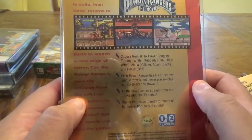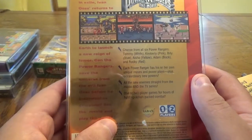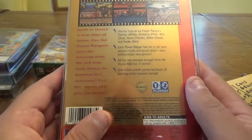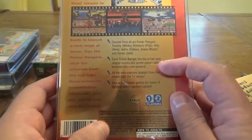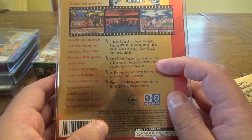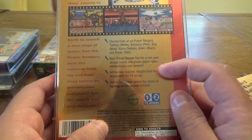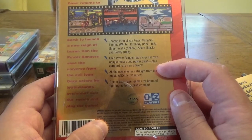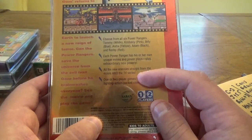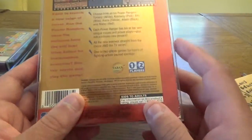After 6,000 years in exile, Ivan Ooze returns to Earth to launch a new reign of terror. Can the Power Rangers save the universe from the evil Ivan Ooze before he brainwashes everyone? See the movie and play the game. Choose from all 6 Power Rangers: Tommy the White Ranger, Kimberly the Pink Ranger, Billy the Blue Ranger, Aisha the Yellow Ranger, Adam the Black Ranger, and Rocky the Red Ranger. Each Power Ranger has his or her own unique moves and power plays, plus extraordinary new powers. All the new enemies straight from the movie and the TV series. 1 or 2 player games for hours of fighting action-packed combat.